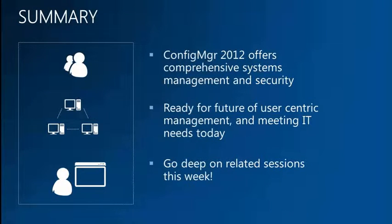So, summary, we've given you a kind of whistle-stop tour. I hope this has given you a pointer to the other sessions, which you'll be able to see this week. There's really a lot of very detailed drill down. I hope you can see that Configuration Manager offers really comprehensive systems management and security management. And there's two key things about this. One is that we're ready for the future, for user-centric, for the proliferation of devices. We're ready for that. But we're also delivering you functionality now, which is going to save infrastructure, complexity, and cost, and simplify the management needs, and keep everything working healthy. So that's our goal, to do those two things.